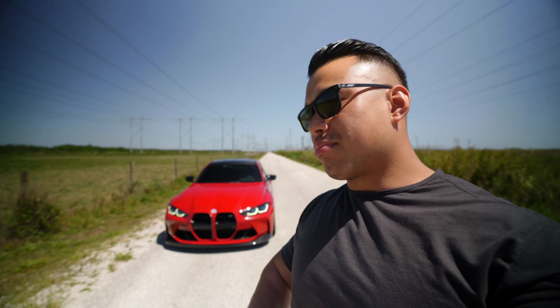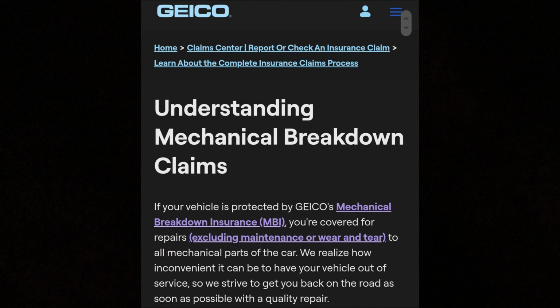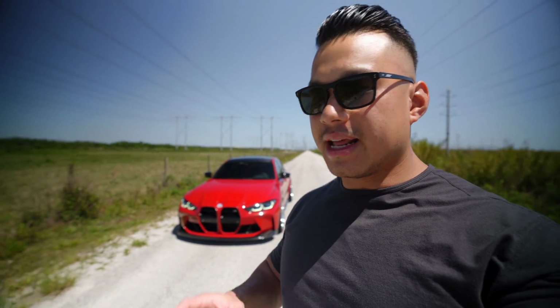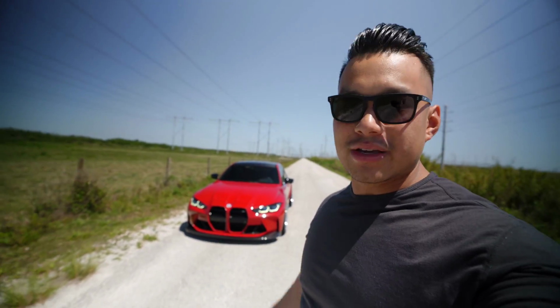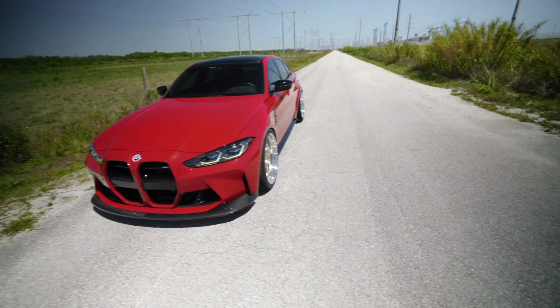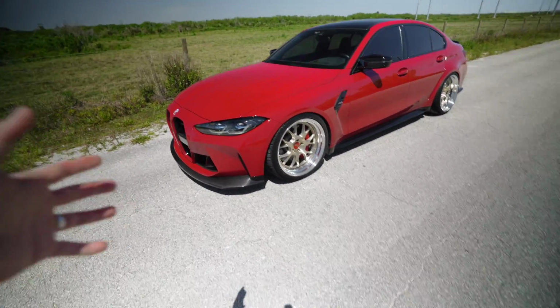So if my brakes fail, or my engine blows up, or my transmission has a catastrophic failure, Geico will send an adjuster out to look at the car and diagnose it based on what the shop says, and then it goes through an approval process. If they deem it to be a mechanical failure, they're going to cover the cost of getting the car fixed. And you guys are probably thinking, oh, that's not going to happen. How do you know about that?